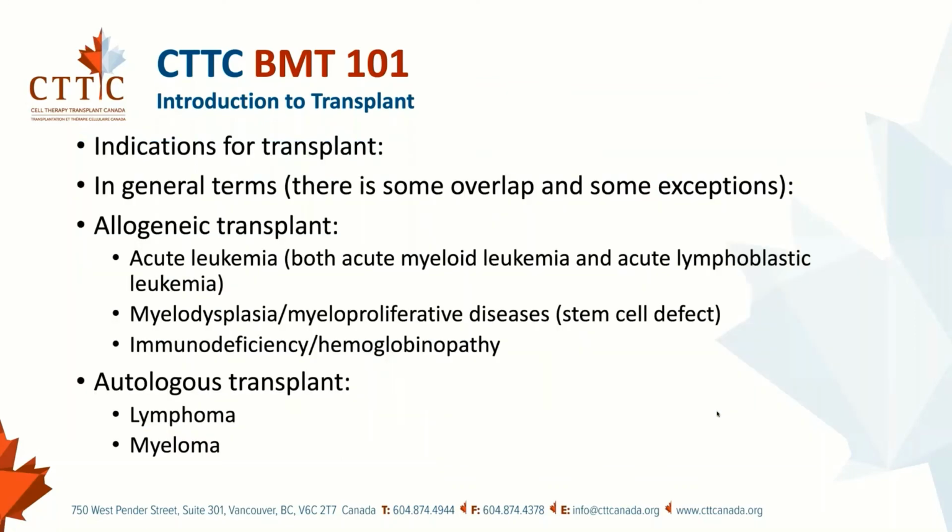You may wonder, which patients should get a transplant. This is a very complicated discussion, and it depends a lot on which disease you have. In general terms, of course, knowing that there are some overlap and some exceptions, we talk about allogeneic transplant for patients with acute leukemia, both acute myeloid leukemia and acute lymphoblastic leukemia. Many patients with high-risk acute myeloid leukemia, for example, undergo a transplant, and that is the most common reason for an allogeneic transplant in Canada and worldwide.